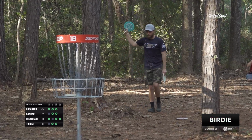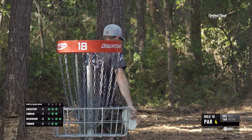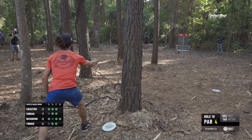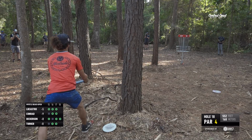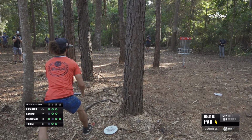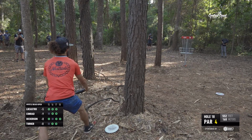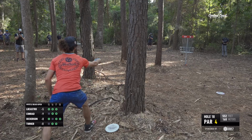There you go. Gets him to 8 down on the round. Solid shooting. He had a couple of mistakes early on in the round, but he recovered nicely and got his birdies where he could. Nico, I'm sure he really wants to make this putt and feel like he salvaged his round with a nice string of birdies at the end. Man, a better start, and he's got a heater.